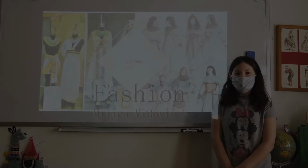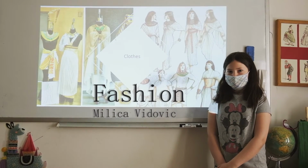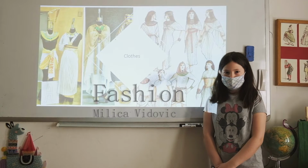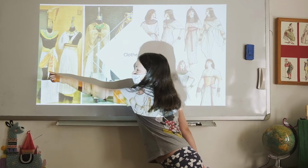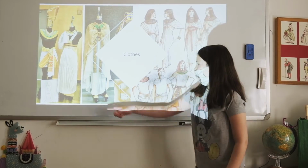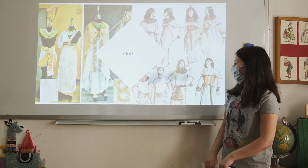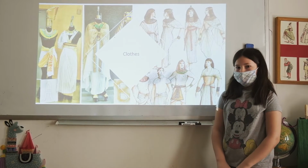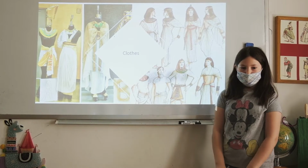The most popular material in ancient Egypt was linen. Ancient Egyptians used it to make clothes. Men wore kilts that were short, wrap-around skirts. Women wore dresses. Kids didn't wear anything. And sometimes men and women wore tunics that were long t-shirts.